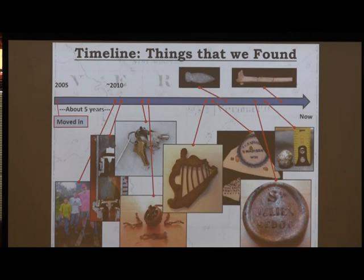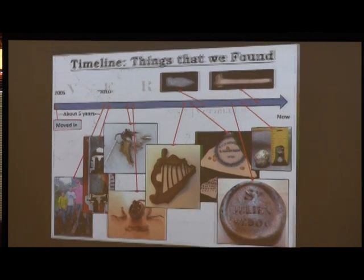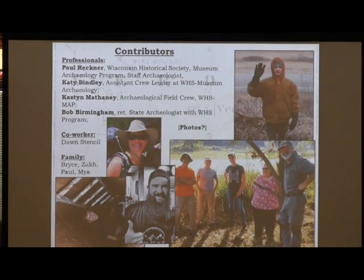So this is where we're at. As I said, this is an ongoing project, but I did want to mention some people who have contributed significantly to the project. Paul Reckner, of course, who you know from the Wisconsin Historical Society, and also his colleagues.